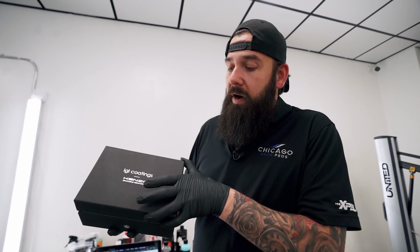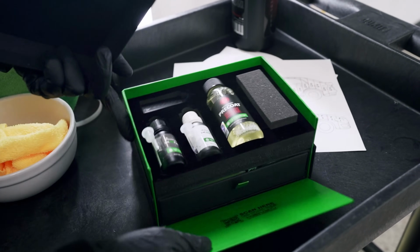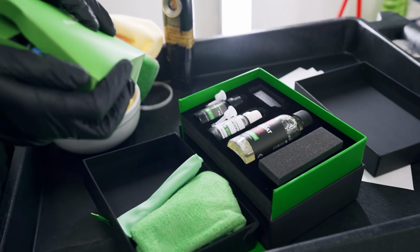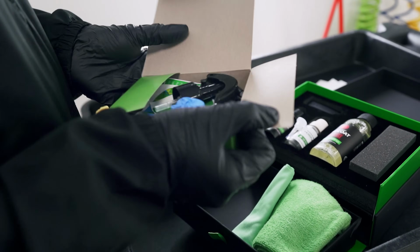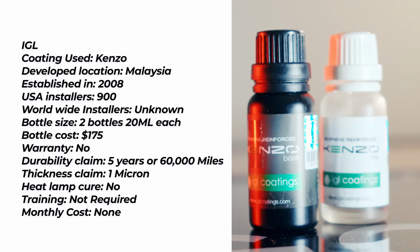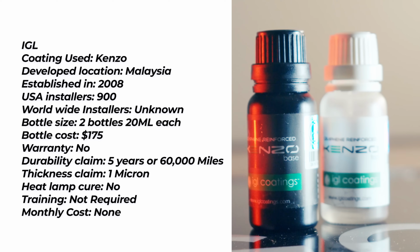IGL Kenzo graphene coating. IGL is manufactured in Malaysia and they have 4,000 registered buyers in the United States and 900 Kenzo certified installers. The company started in 2008 but didn't sell their first coating until 2014. They spent 6 years on R&D developing the products.